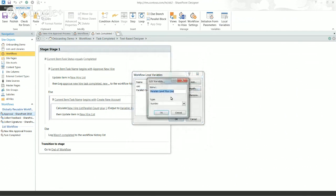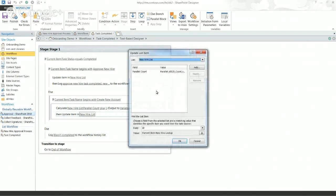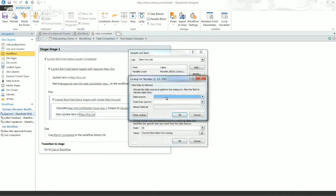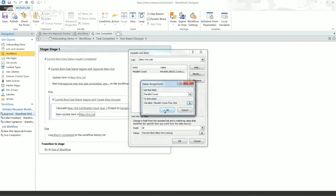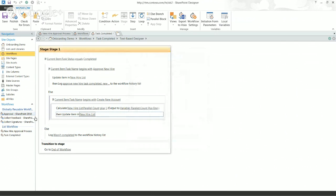I can go modify my variable like this, and then I have to go modify it in here. See, now it got lost. So if you're using a variable already and then you go change the name of it, you've got to be sure and go fix all the places you're using it. Okay, so it's just going to increment the parallel count up by 1 here and go update the item. Pretty cool. And then else.